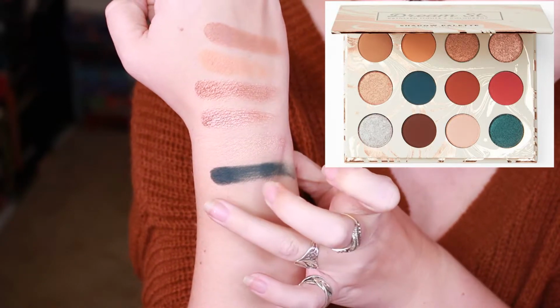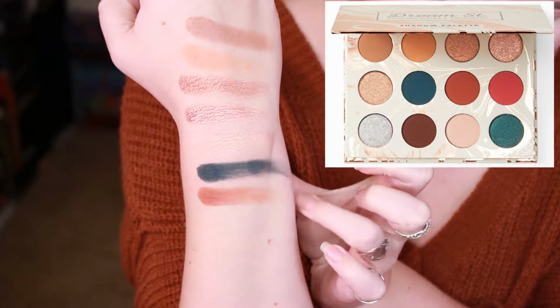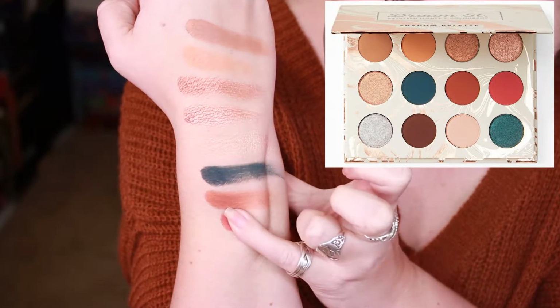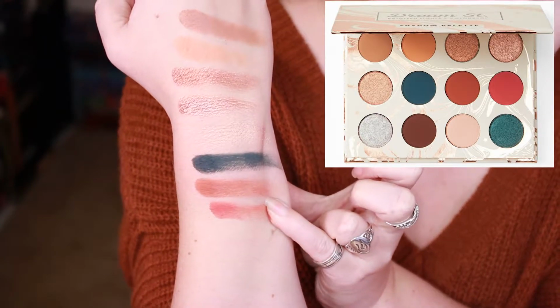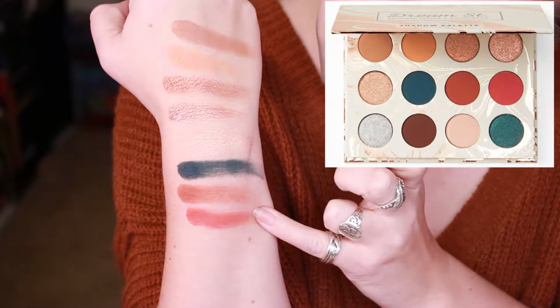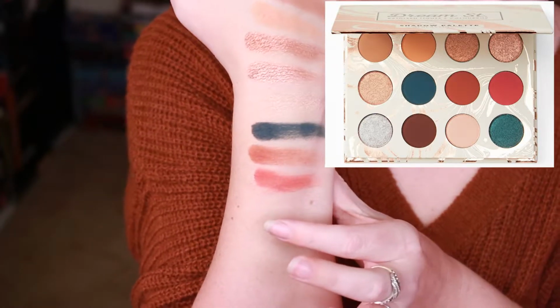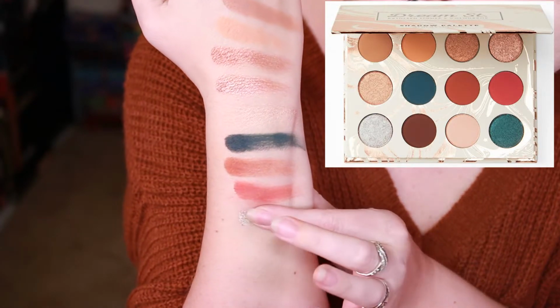And then we have Water Bear after it, which is a gorgeous color. I love this one. And then after that you have Potion, and then after that Spark. And for Spark I just did a bad swatch. It wasn't that the eyeshadow was not being pigmented or anything, I just swatched it poorly, so I went back in to fix it a little bit.